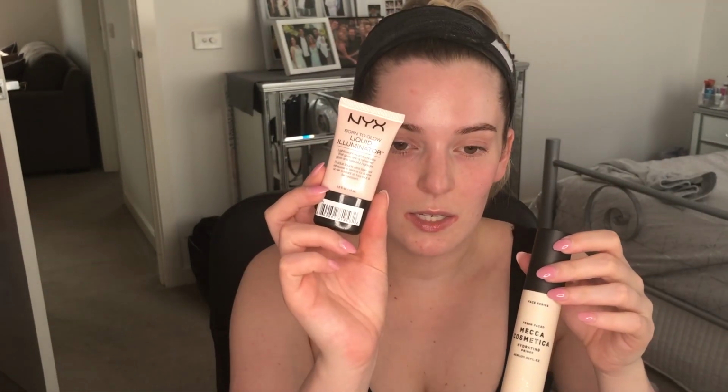So for the Victoria's Secret look, they often have really glowy skin. So that's what I'm gonna go for. I don't usually go for that type of thing. So for primer, I'm going to use the Mecca Hydrating Primer and I'm gonna mix in the NYX Illuminating Liquid Illuminator. Makes this really nice, shiny, pinky color.